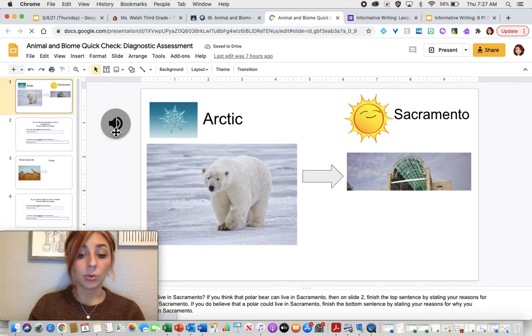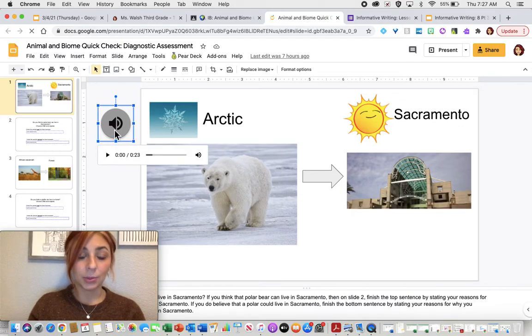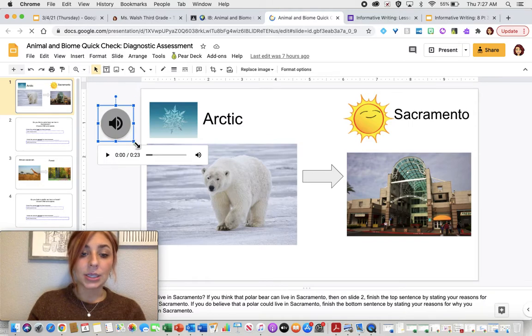He's going to walk you through the directions as well. So please click on this audio. Everyone should click on this audio because it is going to help you with the job. He's going to ask you, can this Arctic animal, this polar bear, live in Sacramento? Do you think so? Yes or no?